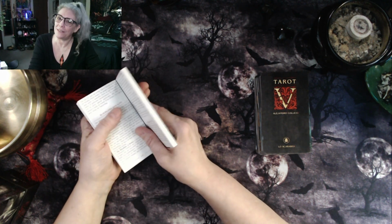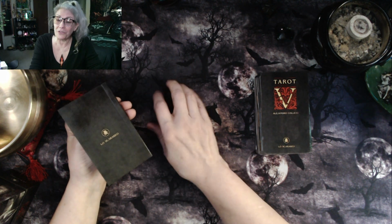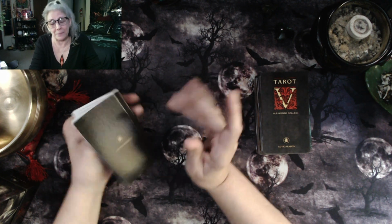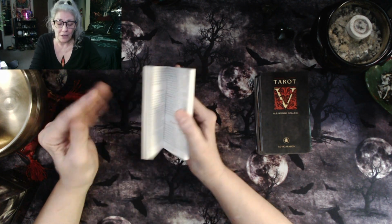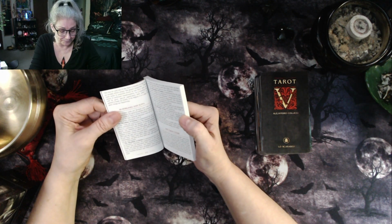I was kind of dubious because sometimes Los Scarabeo decks can be, oh, here's a trend, and then they just find an artist and they slap kind of some standard definitions. But this is definitely a premise that is developed, so I'm digging it.